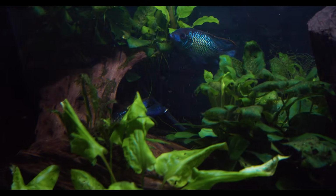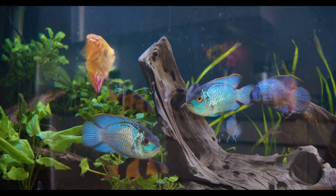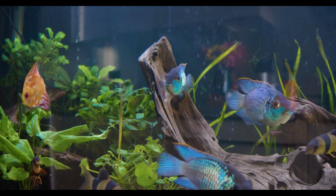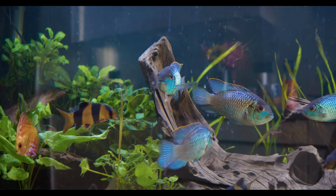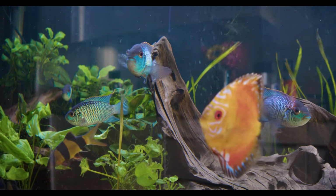So if I had to come up with a solution, and you can see them swimming behind me, I would advise electric blue Acaras. They have the same body shape. They're also very colorful and easy to breed. They can hold their own in something like a big cichlid aquarium, but they're also friendly enough to keep in a community tank. So in my opinion, they're actually the better version of an Oscar, but that's up for debate.